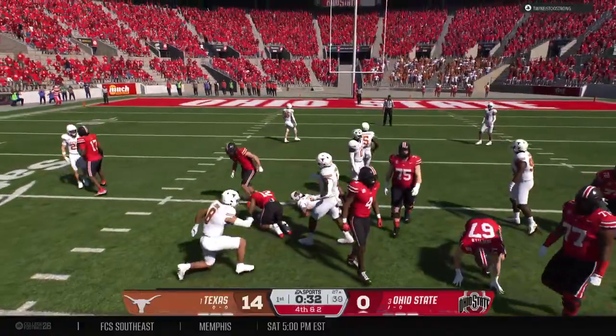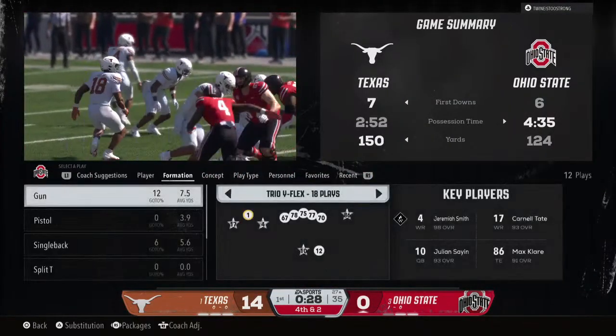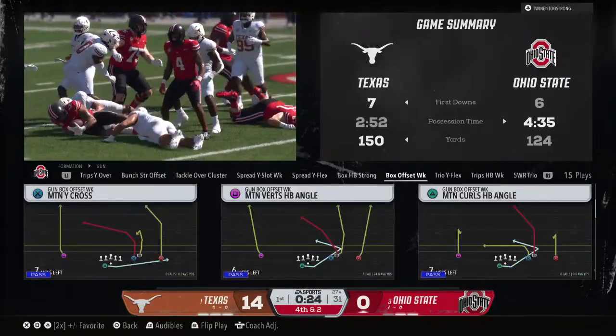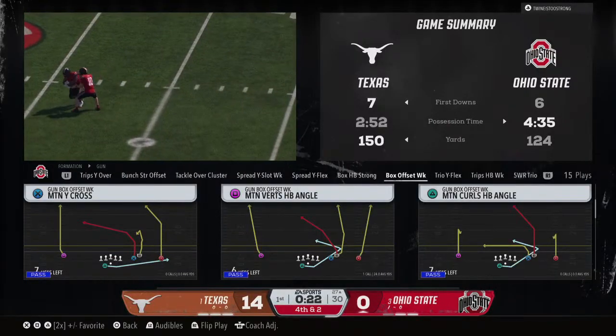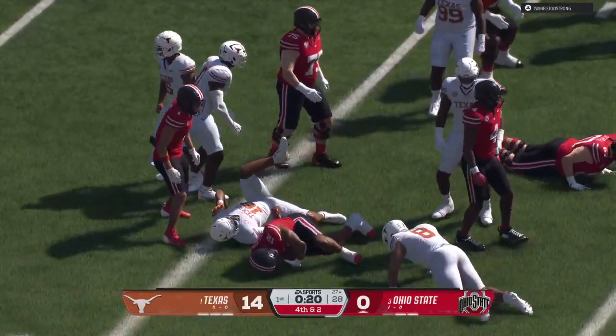And they'll be stopped right at the line for no gain. It was an excellent effort by this defense, just staying in their run fits, holding their own at the line of scrimmage, and then making a tackle. Offense just couldn't get enough of a push to get any yards at all.